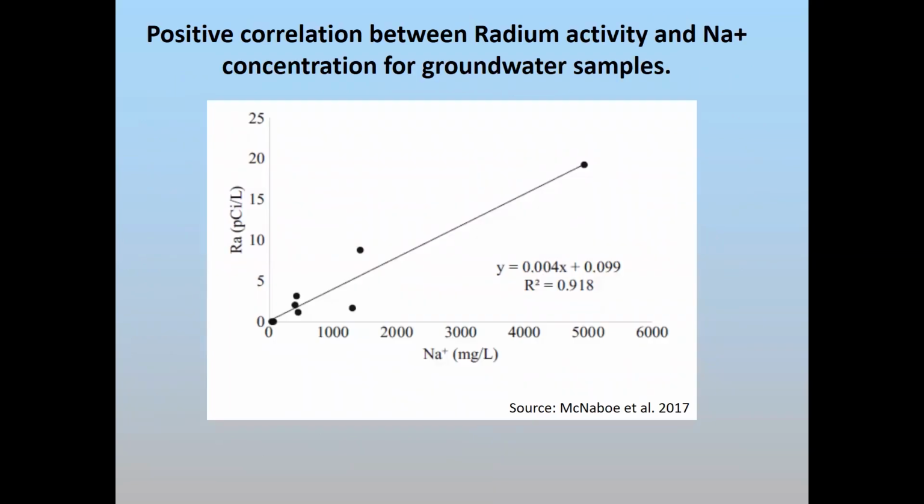Now, chloride's the issue, but also sodium. Again, this is also creating some issues with our soils and mobilization. This actually shows a positive correlation between the concentration of sodium here on the x-axis and the concentration of radium on the y-axis. And again, this is the EPA threshold right here. And you can see that as sodium increases, the concentration of radium is observed to be high as well.